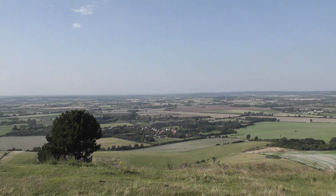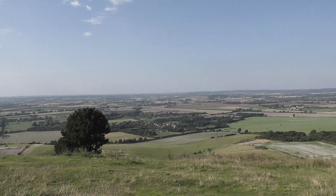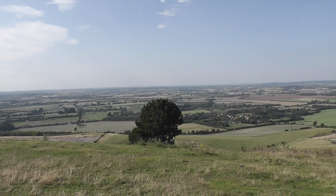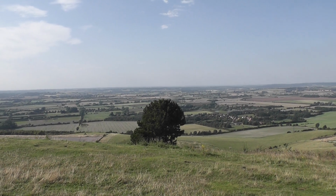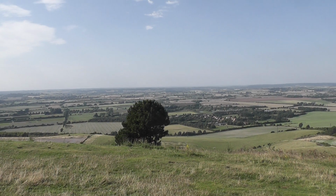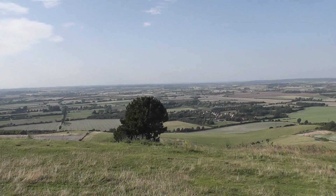Pretty different view to the last time I was up here, when I could hardly see anything because of the fog. Nice to contrast with the original video 11 years ago, and interesting that I'm still using the same camera. Amazing, eh? Good advert for Panasonic.